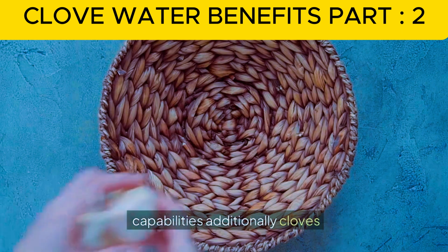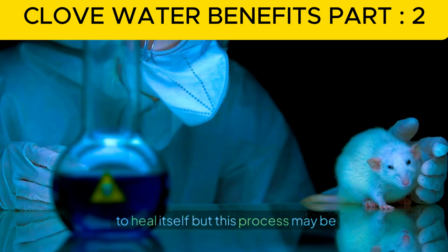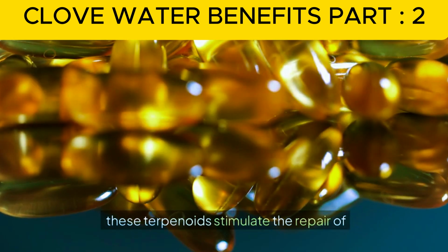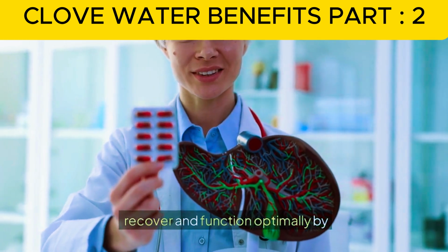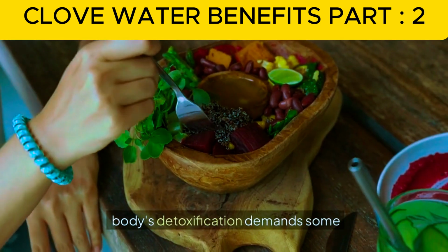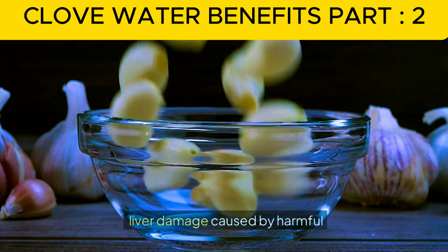Additionally, cloves naturally contain protective terpenoids which help liver cells grow back. The liver has a remarkable ability to heal itself, but this process may be slowed by chronic exposure to toxins, alcohol, or unhealthy dietary habits. These terpenoids stimulate the repair of damaged tissues, enabling the liver to recover and function optimally by encouraging cellular regeneration. Clove water ensures that your liver stays strong and capable of handling the body's detoxification demands. Some research from PubMed on animals suggests that clove extract may help liver damage caused by harmful substances.